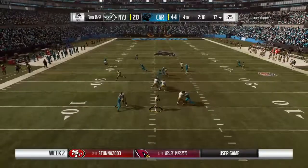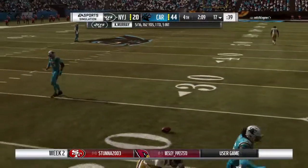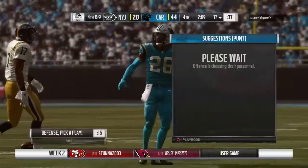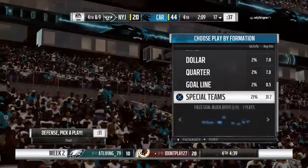To throw on 3rd down, Murray. And he couldn't hang on to it through the contact. Incomplete. Brandon, at least there's one bright side to that incompletion. What's that? It wasn't an interception.